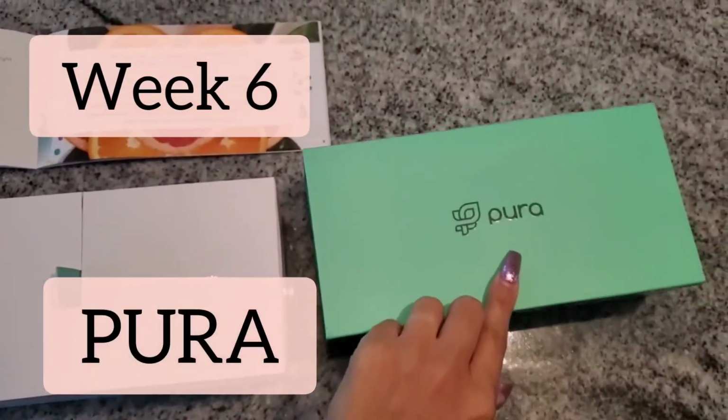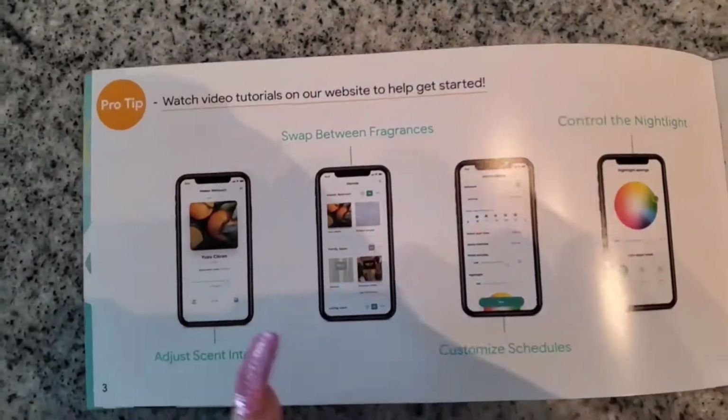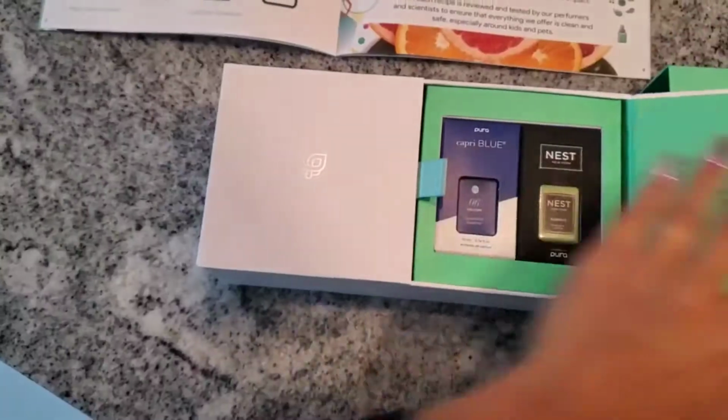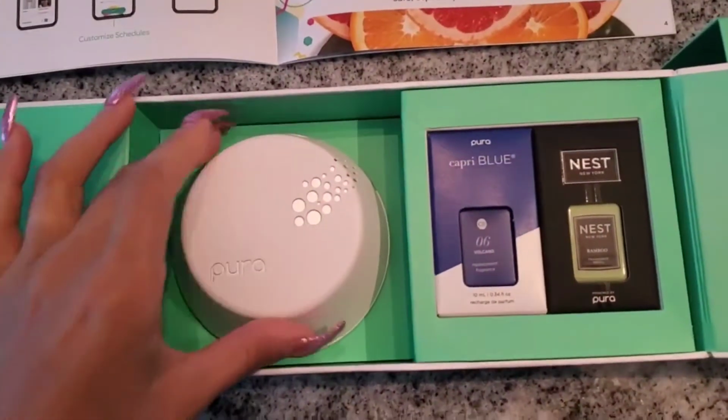Okay, so this product, PURA, is a device you plug in and you can control with an app. Wow, fancy. This is fancy. PURA is my new fave. It's my new plug-in. It's been right here in my foyer. So the smell is really nice, very clean, crisp, like a really fancy hotel. Really going to be number one on my list.